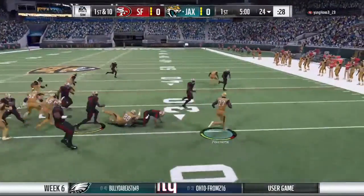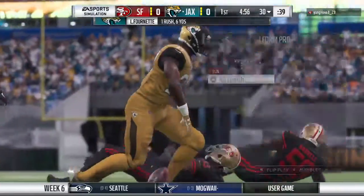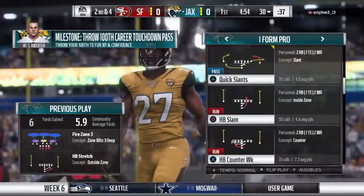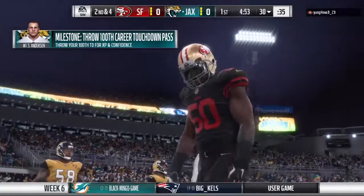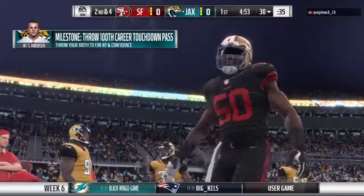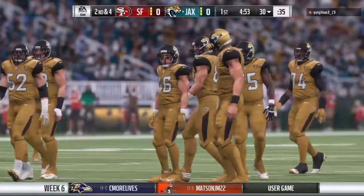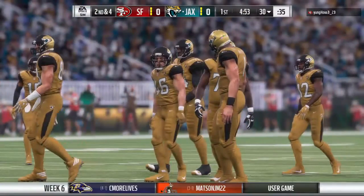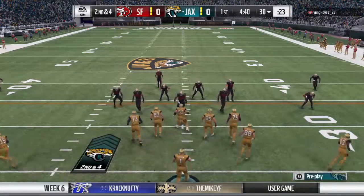A first carry for Leonard Fournette. And he'll go down right at the 30-yard line. He'll get a nice chunk there on the 1st down run, and it's 2nd and 4. Let's talk a little football 101 here, because one of the keys to advancing the ball downfield is success on 1st down. Huge difference, as we know, between 2nd and 4 and 2nd and 8 and 9. 2nd down following the run.